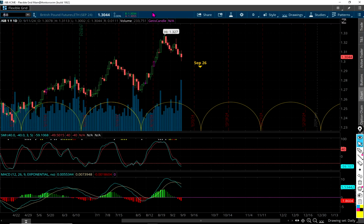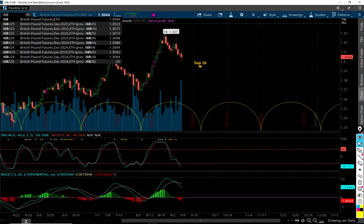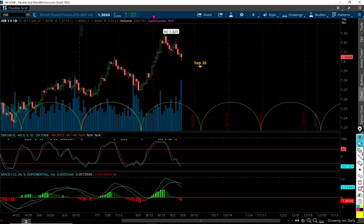I think there's a micro here too, guys. If you want to trade the micro, there it is, the N6B. Most of these currencies have micros, so if you want to get interested in trading those, you can with very little commitment.